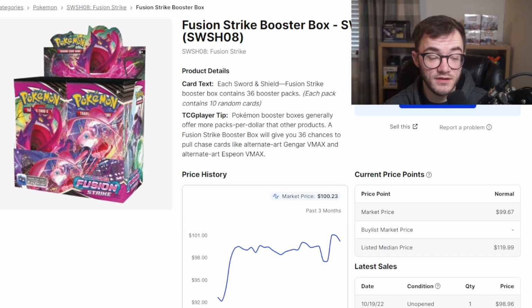This is a fun set to open. I really started to appreciate Fusion Strike. Ton of it around. Absolute ton of it around. One of the reasons why it hasn't really moved much, and it's probably not going to move much for the coming months, is because it's still in a print cycle and there's a lot of it.